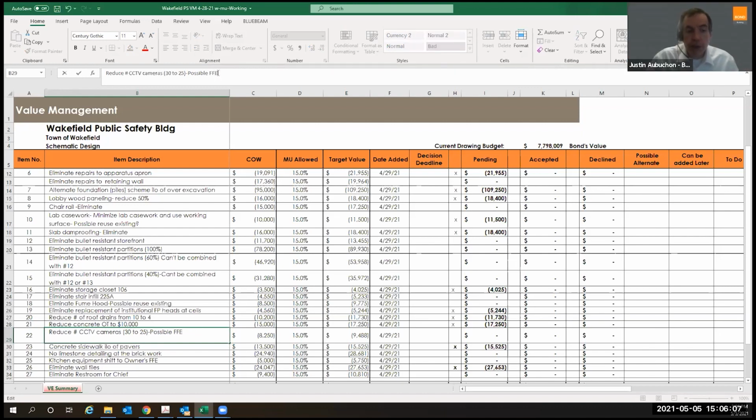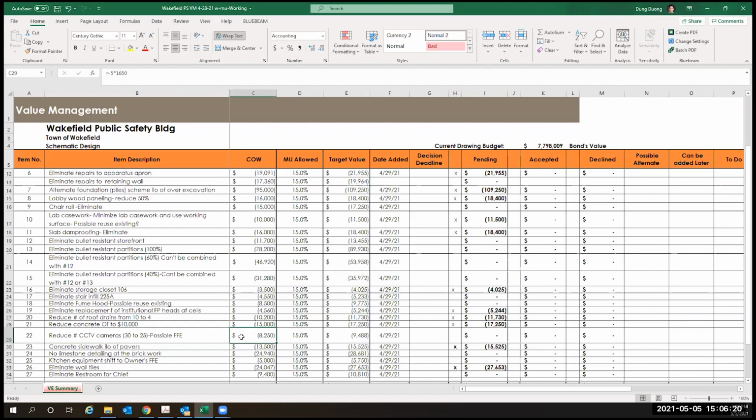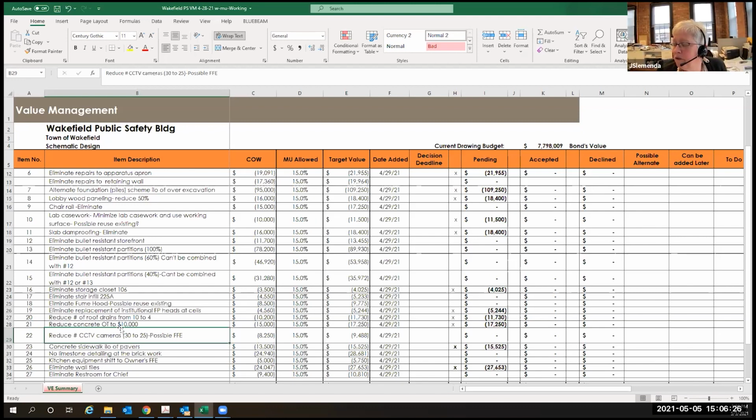The pricing that we've got in here so far is just schematic drawing, so there's nothing specific in here right now. We just know that a camera was needed, and so we've allowed for some value for that, but nothing specific. Okay. So should we adjust this item to just be move all cameras to FF&E? Well, I think you need to own the conduit. You're going to have to have the infrastructure.